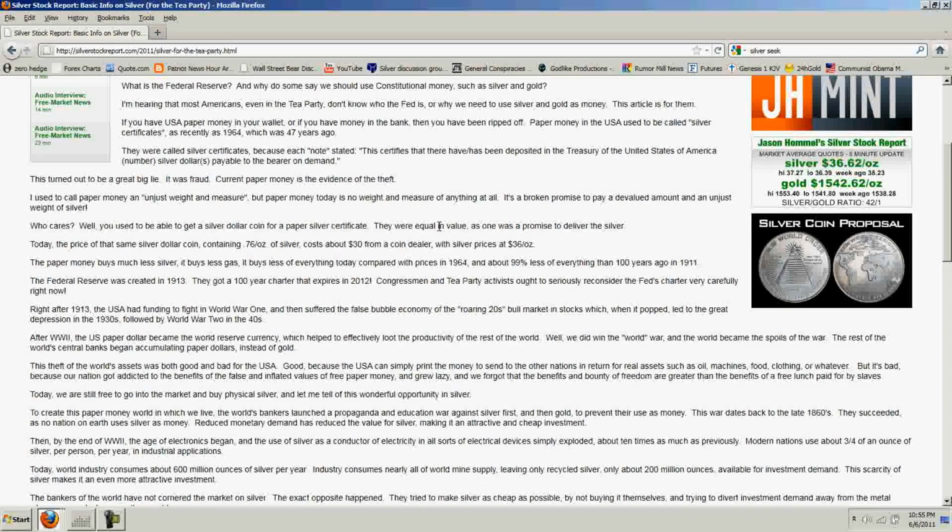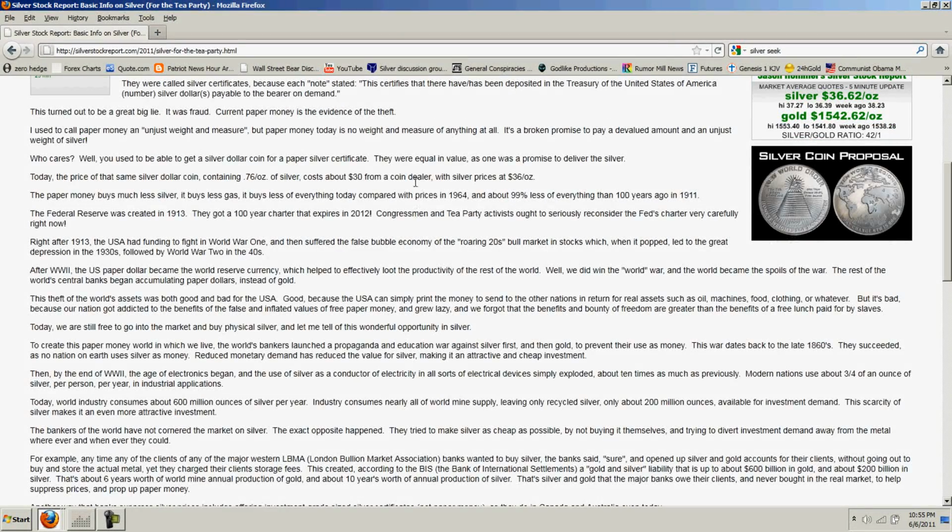I used to call paper money an unjust weight and measure, but paper money today is no weight and measure of anything at all. It's a broken promise to pay a devalued amount and an unjust weight of silver. Who cares? Well, you used to be able to get a silver dollar coin for a paper silver certificate. They were equal in value, as one was a promise to deliver the silver. Today, the price of that same silver dollar coin containing 0.76 ounces of silver costs about $30 from a coin dealer, with the silver price at $36 an ounce.